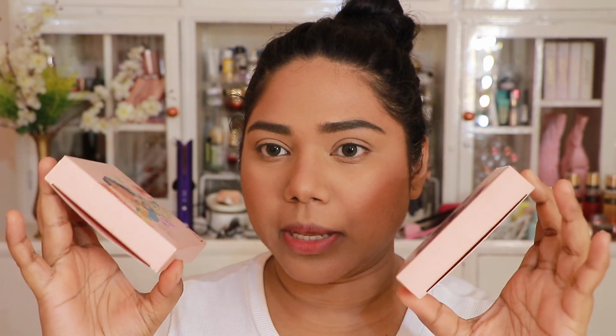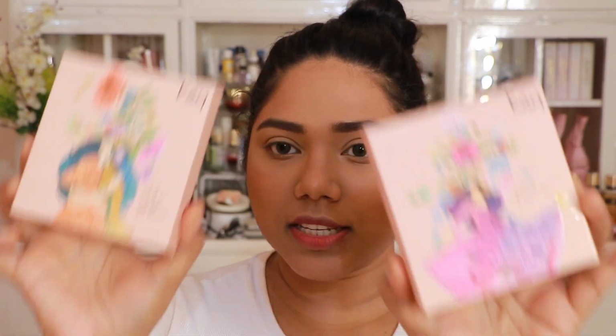Okay guys, so this is how the packaging comes in. It looks like a pretty bulky box, but this is just the outer packaging. Also, I did take the vote on which palette I should go with, and most of you voted for these two palettes, and that's why I went ahead and got both the palettes. I'm just going to show you one palette, which is the Pure Bloom palette.